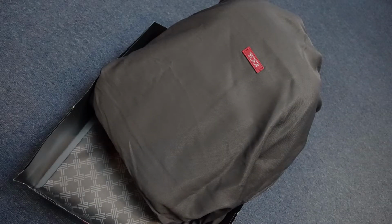So what we have here today is another Tumi backpack. This is the Barker model, right? Yes, that's right, the Barker. Again, these are one of Tumi's more premium models, like their most expensive backpack online. In Malaysia, it's almost 6,000 ringgit. But what you are getting is a very luxurious package here.